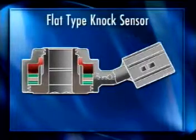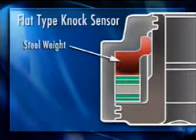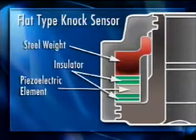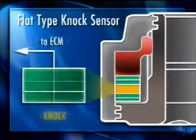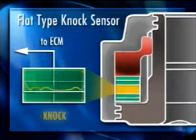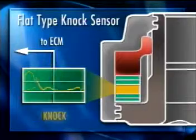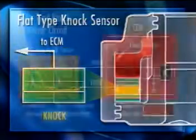The sensor is bolted to the cylinder block and consists of a steel weight located in the upper portion and a piezoelectric element located under the weight through an insulator. When knocking vibration is transmitted to the steel weight, its inertia causes it to contact the piezoelectric element, which generates a signal to the ECM. This signal, along with other sensor signals and the ECM's programming, will determine ignition timing.